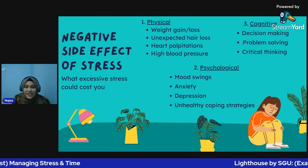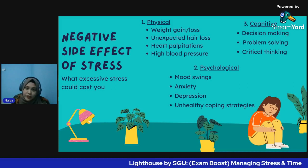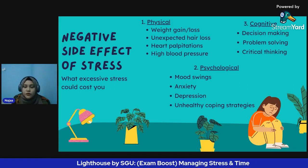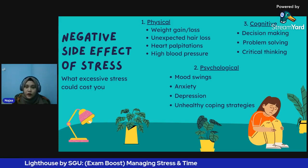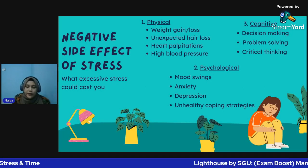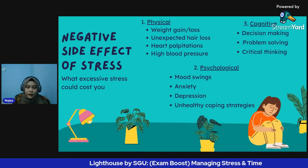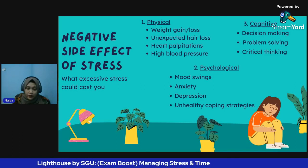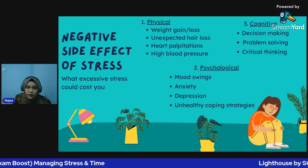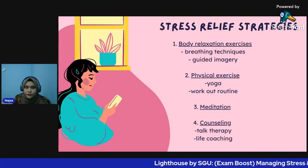If you let the eustress become distress, it can affect your decision making. It could affect your problem solving, critical thinking. All these three are very important in our daily life, not only as a student, but as someone with a career as well, or even someone who interacts in daily life as well. We need these skills. So make sure your eustress doesn't become distress.